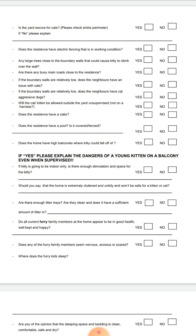Any large trees close to the boundary walls that could cause kitty to climb over the wall? We don't expect people to start chopping their trees down, but an easy way for them to prevent the kitty from climbing up too high or climbing over is to take normal chicken coop wire, the mesh that you get with the small holes. You roll that up basically like a sausage shape, but just roughly, and then you put that around the trunk of the tree. So they cannot get over that piece because a cat climbs straight up and they can't go over and around it. So that is the best way to make sure that kitty is safe, can't get over the wall and can't get stuck in a tree.